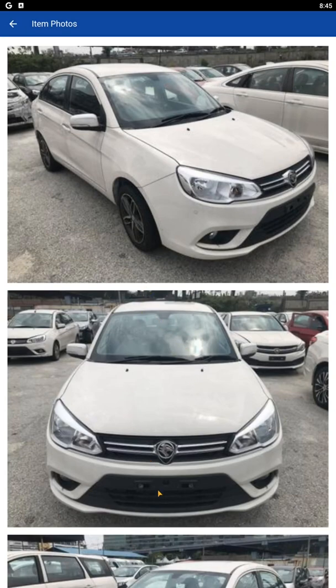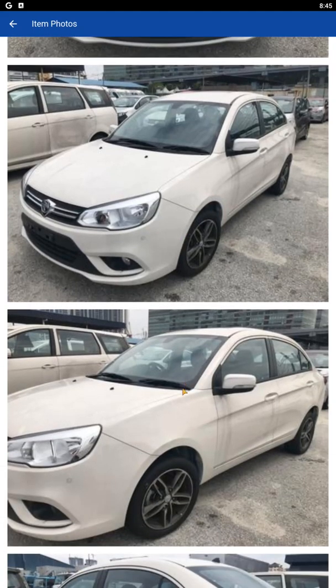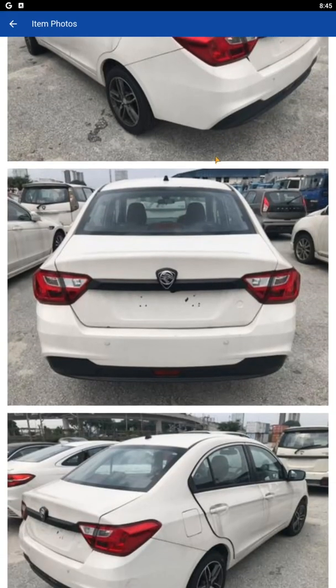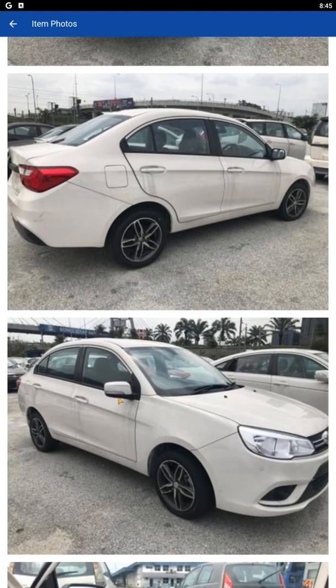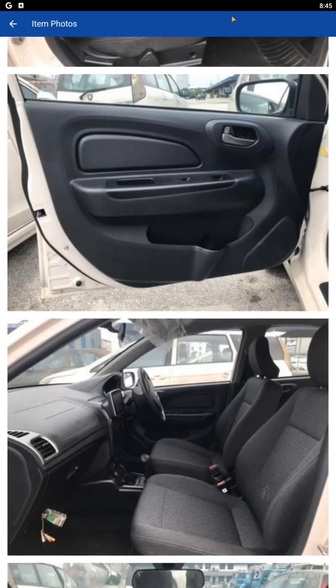Alright, we got a Proton Saga, and this one has the 15-inch wheels that we saw on the 2019 Sagas, but it has the unpainted rear garnish of the standard model, but painted door handles and side mirrors of the 2016 executive models. 2016 premium models had chrome door handles and body colored side mirrors, if I recall correctly. But this does have the 2019 seats with the denim-like seat upholstery.